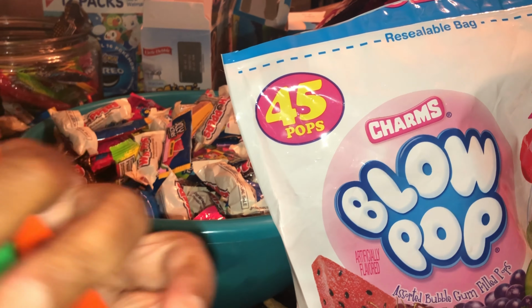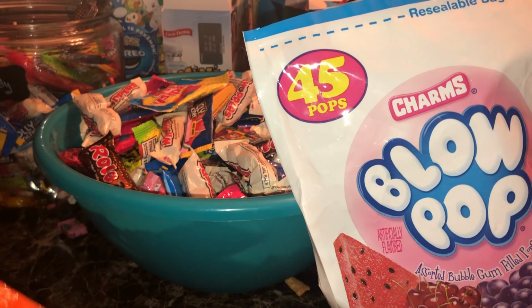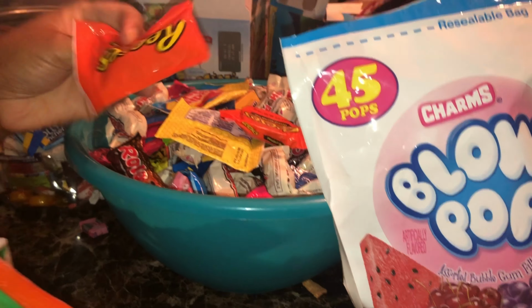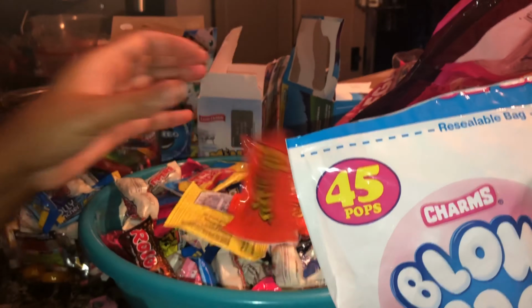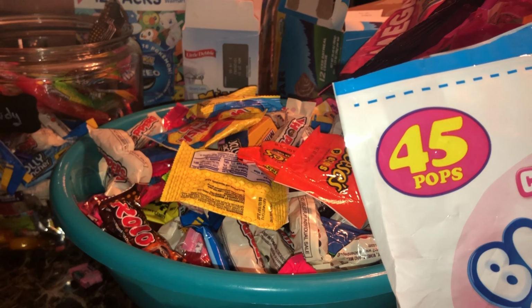Now, I hope their dad doesn't pick up no more candy, because he just happens to be out and will pick up more candy than they got. They got a little too much. They still come in the little packs like that. So I don't want no more Twizzlers in there.